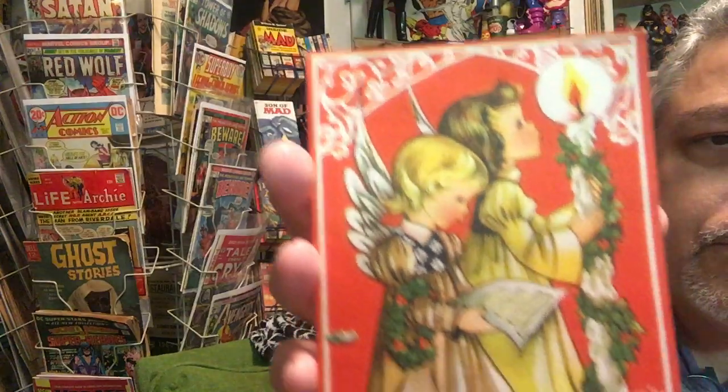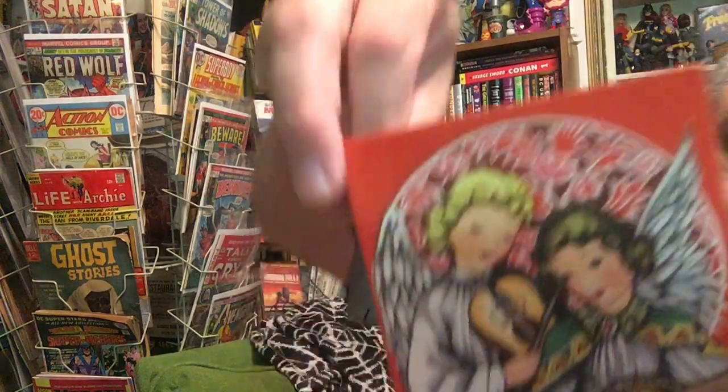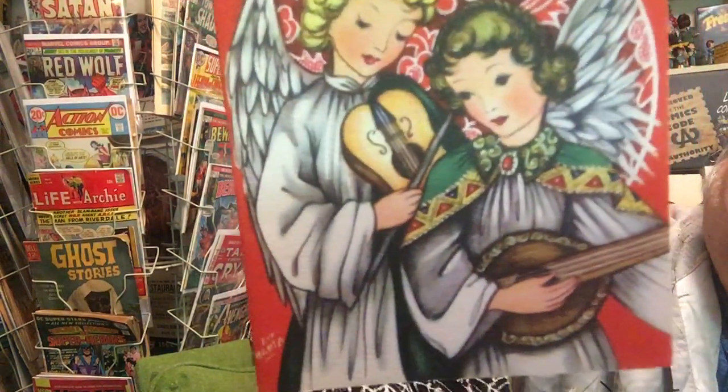Then I've got some Christmas cards. Just love the graphics on these. Never been used. Isn't that beautiful?